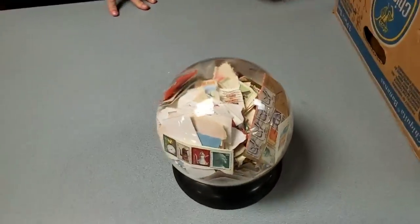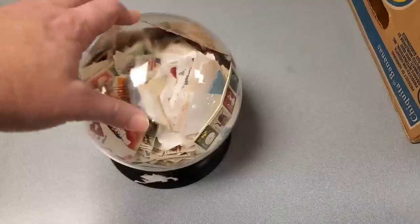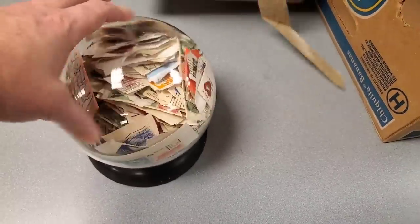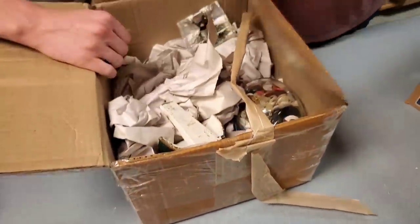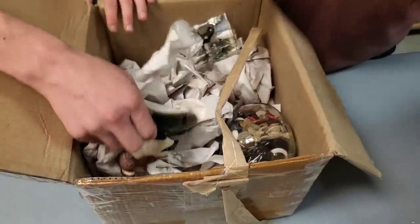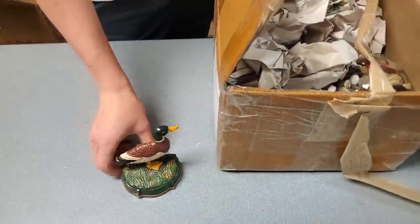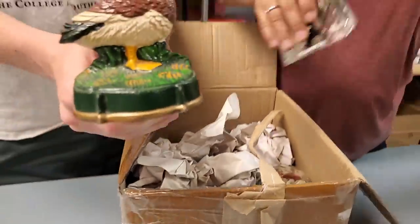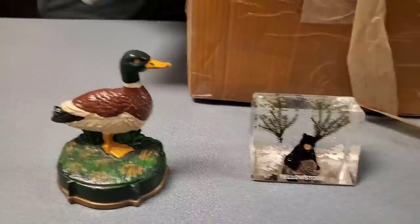So we have a glass globe of stamps. That is a lot of stamps. All right, we're coming down to the end of it now. Yes, we are. This one's 3 cents. Would you like a duck? Here, I'm going to try to go to a different plane here. Here we go. We went to a different plane, guys.